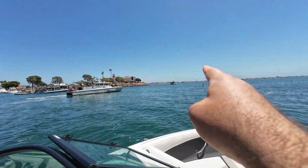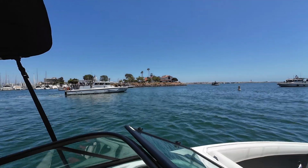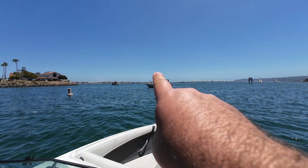3, 4, 5, 6, 7 military boats, all gassing up at the exact same time. Probably some sort of training or something. They got machine guns though, right there in the front.